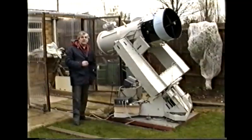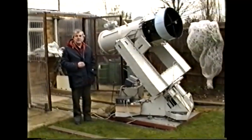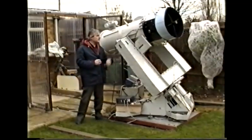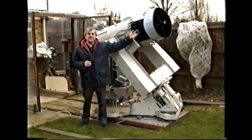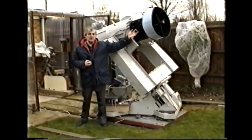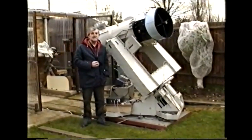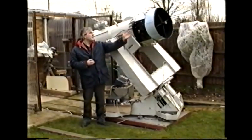However, my particular interests during the 1980s moved from ordinary, straightforward visual variable star observing to photoelectric photometry, and nowadays I replace that eyepiece, having found the particular star that I want to observe, with a photomultiplier, which you can consider really as a more sophisticated camera light meter. It's the same sort of principle.